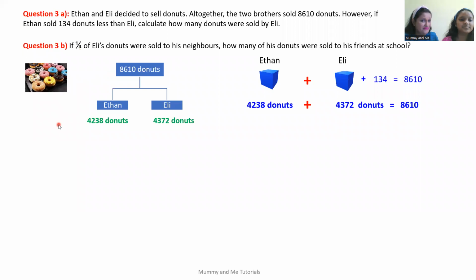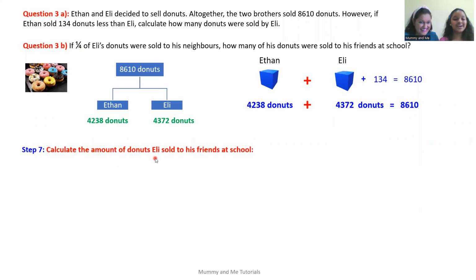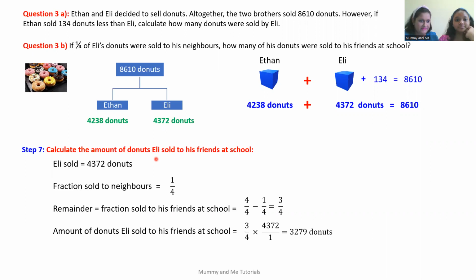Good. Now, we have to do what next? Well, step 7 is to calculate the amount of donuts Eli sold to his friends at school. Okay, so how do we do that? I don't know. You have to help me out. Well, if Eli sold 4,372 donuts in total, and we know the fraction he sold to his neighbors was 1/4. Okay. We need to find out the remainder.